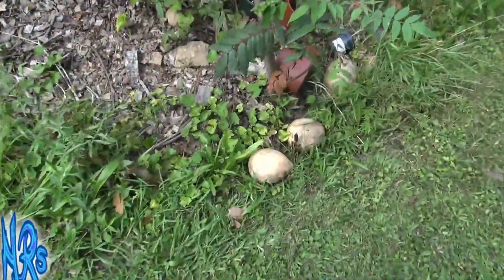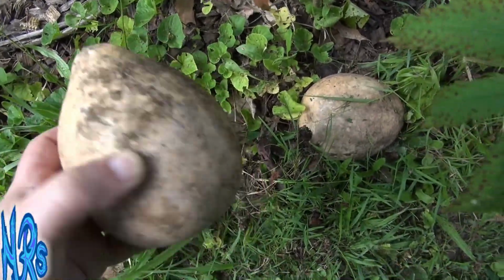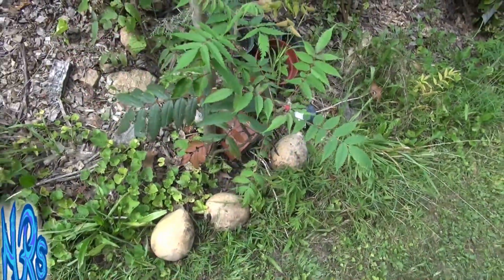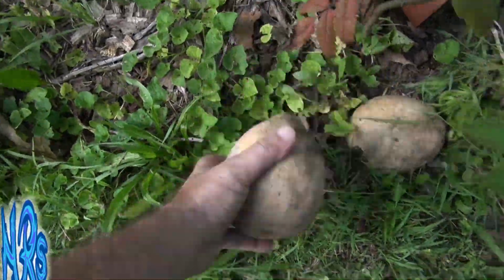You can see these are like last year's tatums. I was going to make birdhouses out of these, and I probably still could. And they're pretty, I don't know. They kind of got moldy a little on the outside, but I'm going to drill a hole in them and maybe make a birdhouse. But that was last year's size. You can see it to my hand.